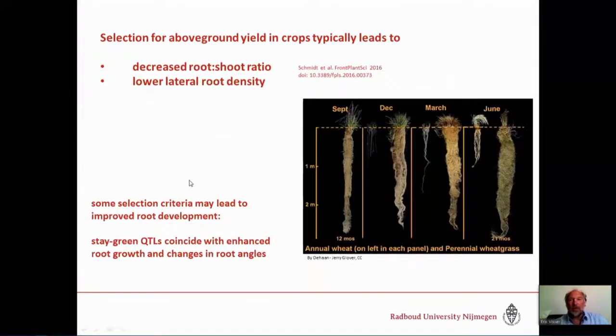If you compare crop species with wild species, then typically the selection in most crops for above ground yield would have led to a decrease in root-shoot ratio, because we want particularly investment in photosynthesis and hence production of sugars and hence a large yield. And also typically these roots have lower lateral root densities than closely related species that are still wild. So the cultivation, the domestication of species leads to less emphasis on root development.